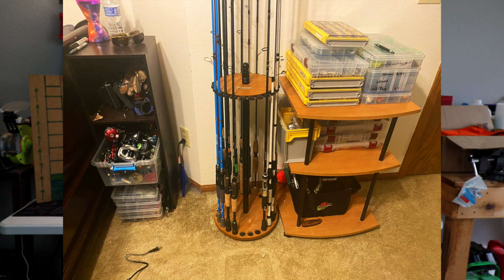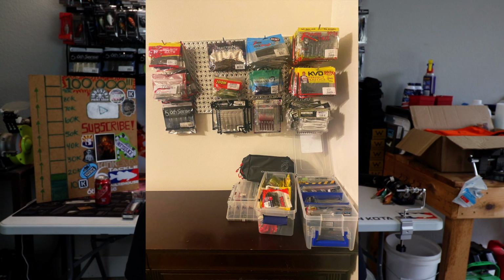Next submission coming in from Kevin Heaton. I know there are a few, but I wanted to show the baits as well. First picture, everything organized, stacked up, closed up, no big deal. Got the rods on the racks, got the baits in the boxes. Let's move on. He's got a nice little soft bait selection over there, as well as some tubs, overflow.